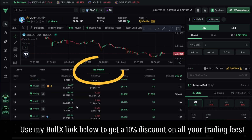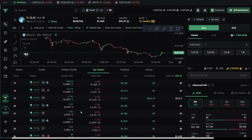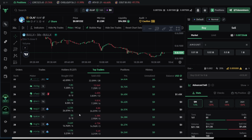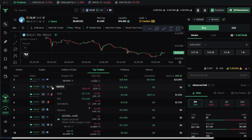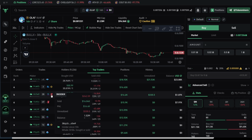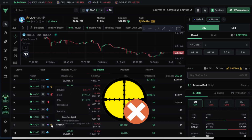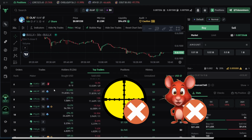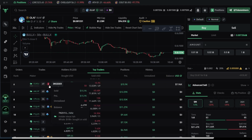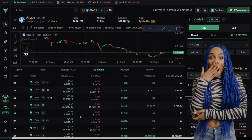Go to the top traders section below the chart and look for a wallet that bought tokens for a small amount and sold for good profits. Skip the first wallets because these are mostly dev wallets, and forget the sniper wallets, which you can recognize by the yellow icon. We also don't want wallets with a red rat icon or wallets with no buys. These are insider wallets who can sell their tokens all at once and dump the price.